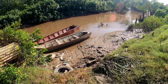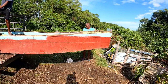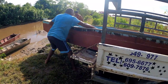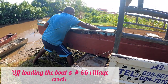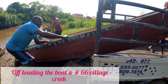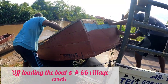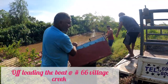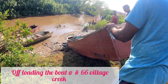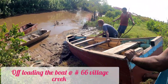This here is a creek. There's a little spot here where we'll be taking down the boat right here. So we already got it right in where we want it to be. Launching of the boat.